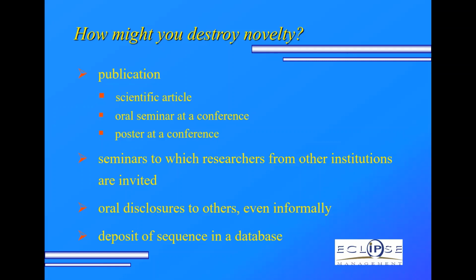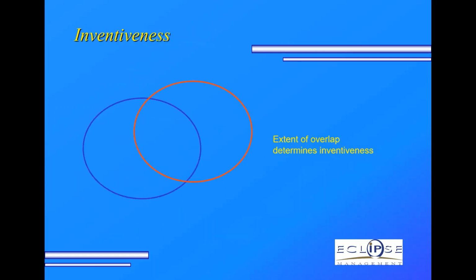Okay, so that's the easy part. Novelty is relatively easy. Does anybody have any question about novelty? No? Okay, the next one is inventiveness.